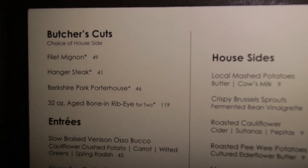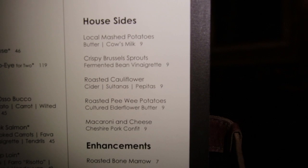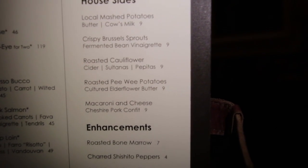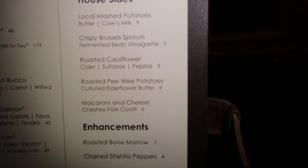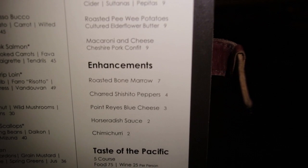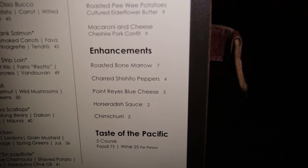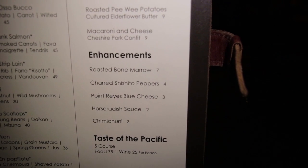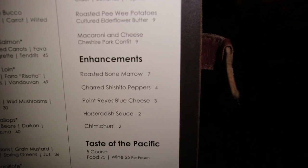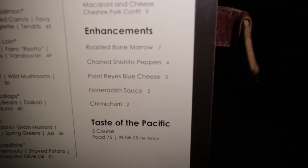As well, when you order a steak, you get your sides to come with it. You get two of these sides. You get the local mashed potatoes, the crispy Brussels sprouts, roasted cauliflower, roasted peewee potatoes, the macaroni and cheese. And you can throw these enhancements on top of that steak there, whether it be the roasted bone marrow, the shiitake peppers, why can't I say that correctly? The point raised blue cheese, the horseradish sauce, and the chimichurri.